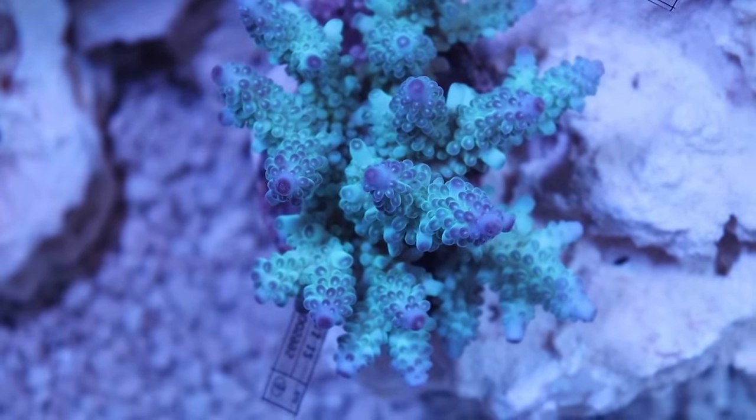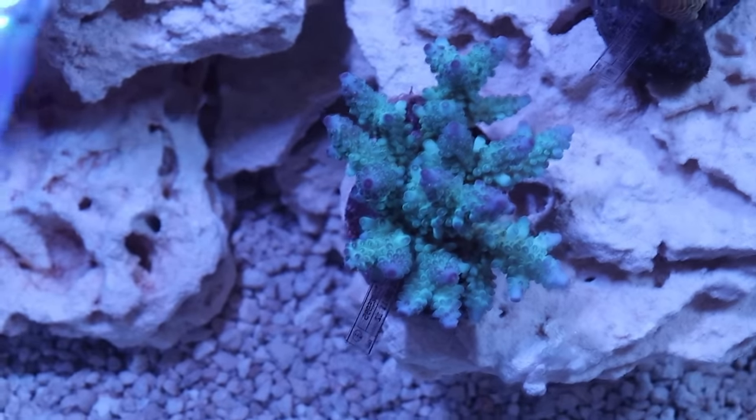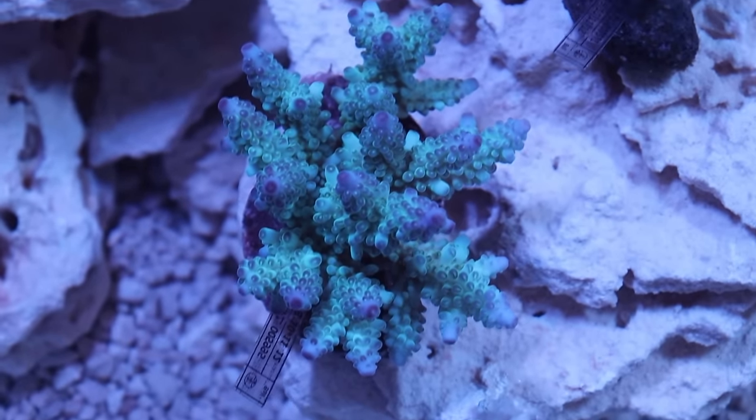Look at the color on this. Boom. Okay, so how do I keep... I don't want to epoxy them to the rock, because let's say you come in and you want to buy that. I'd like to sell it to you. How can I keep them from just falling over?